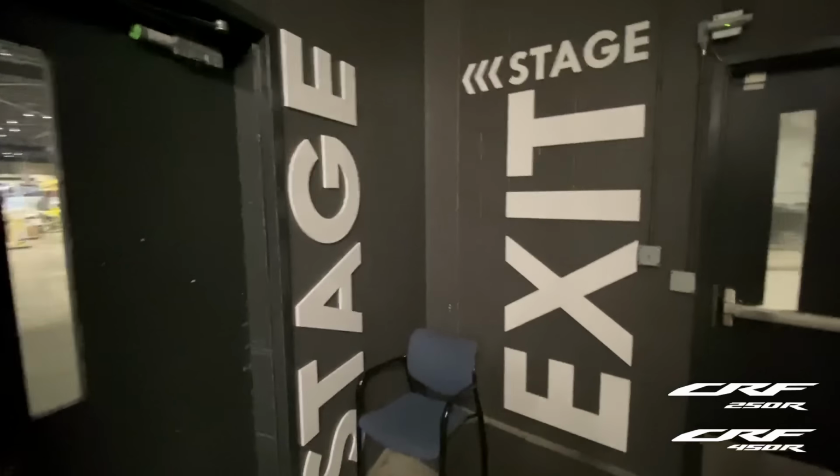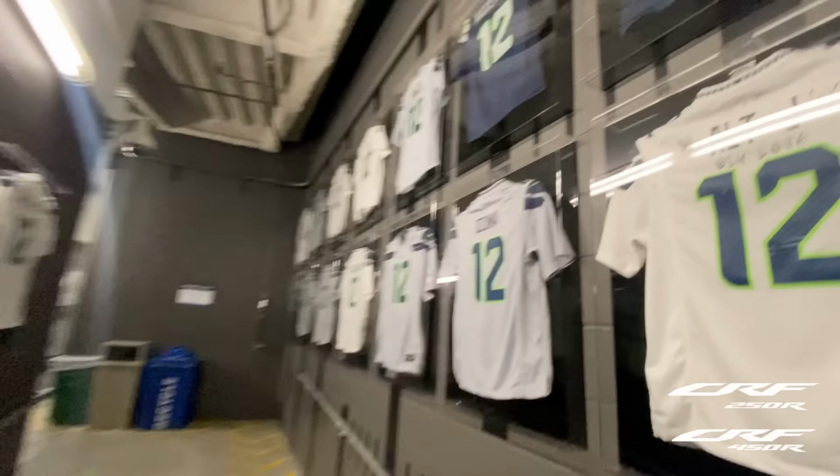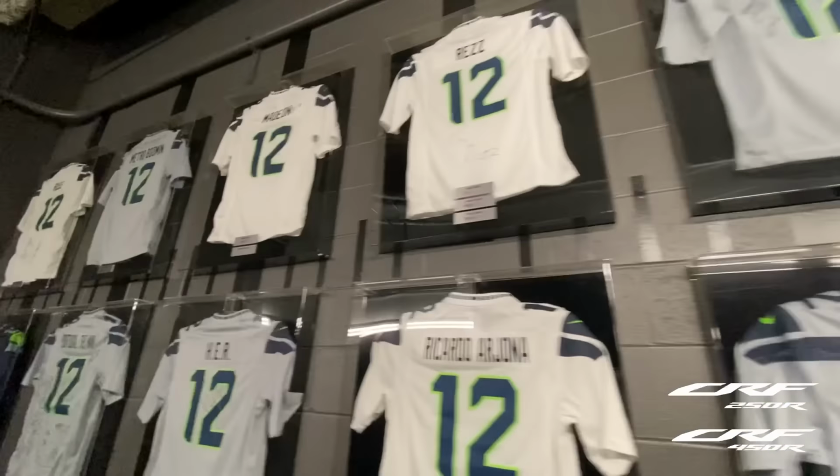I want to show you something. This is actually the hallway where concert performers would enter. It's used for pits today at Lumen Field. But anyway, this is really cool. So look at this hallway. These are all jerseys, number 12 jerseys for all the major concert performers who have performed in this building before. This is not a public hallway. This is just for them to see only. It's behind the scenes.